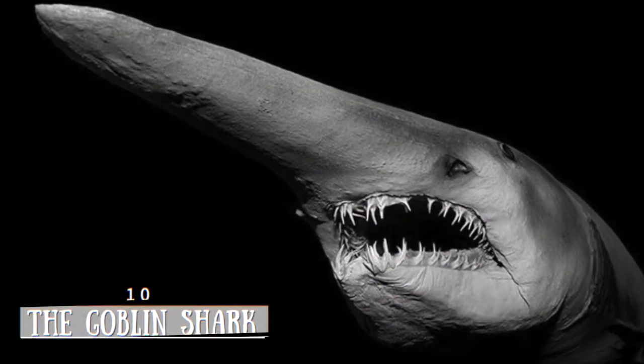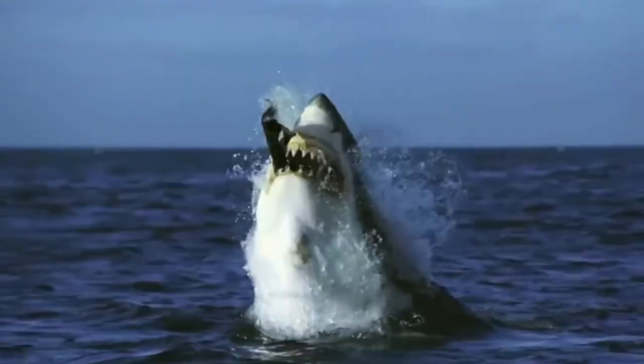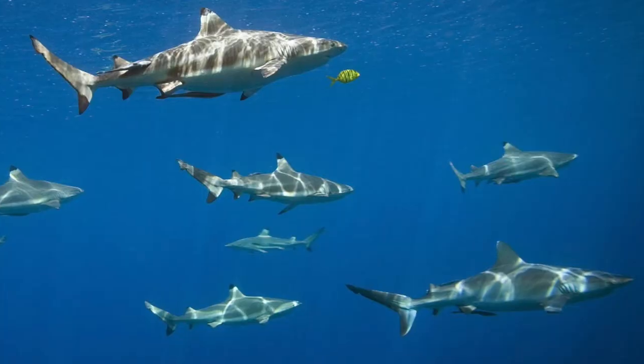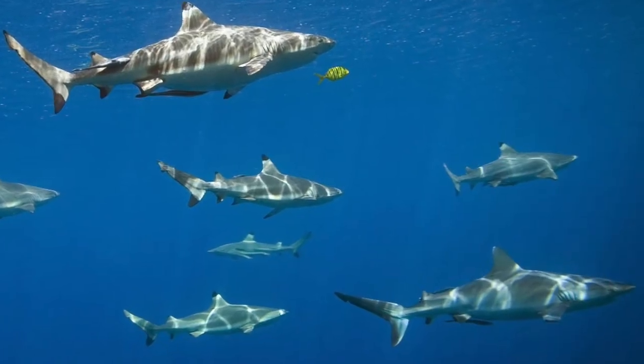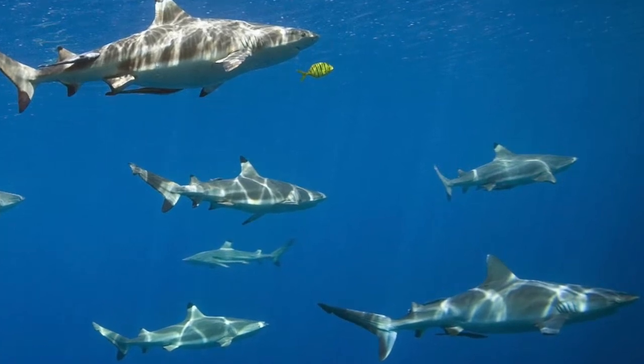Number 10. The Goblin Shark. When someone yells shark, the first thing that enters our mind is the great white shark. After all, who hasn't seen clips of the movie Jaws? But did you know that there are over 1,000 species of sharks all over the world? And some of them are pretty strange looking. Let's start with the Goblin Shark.